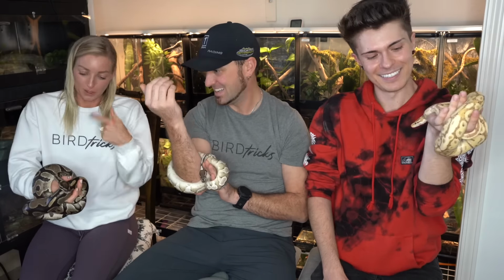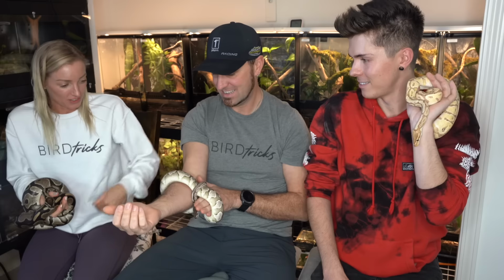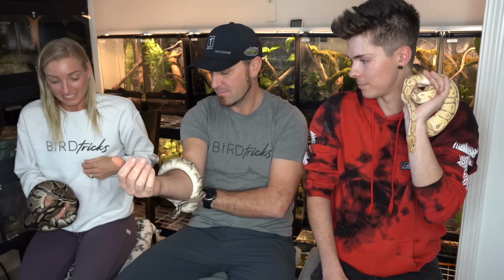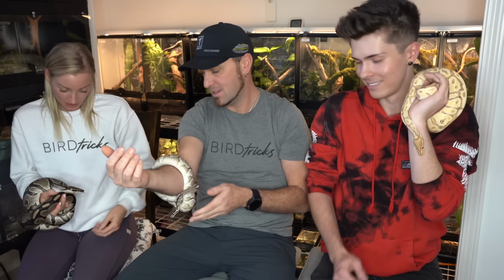I like when they compact themselves. It's nice versus them finding crevices to go into, and then I'm like, ooh. They're pretty cool, though.